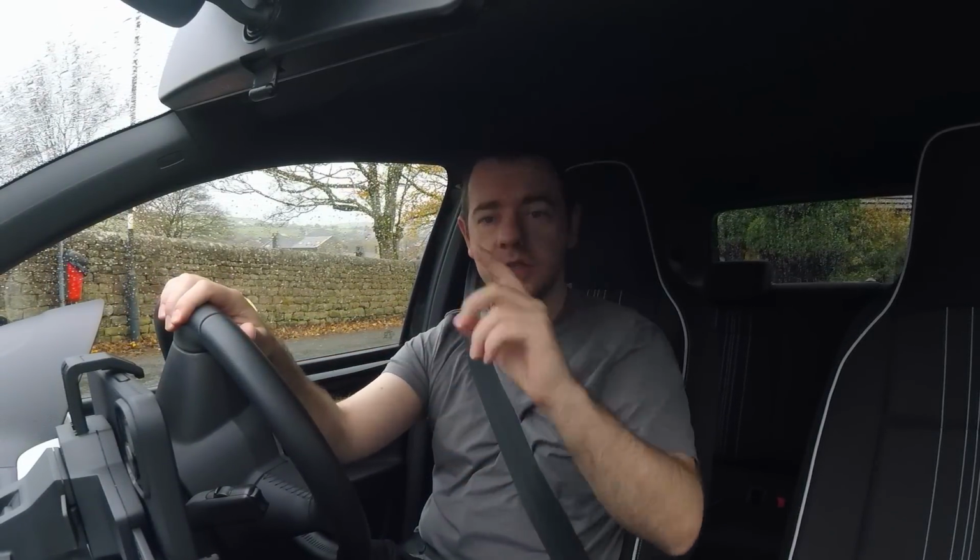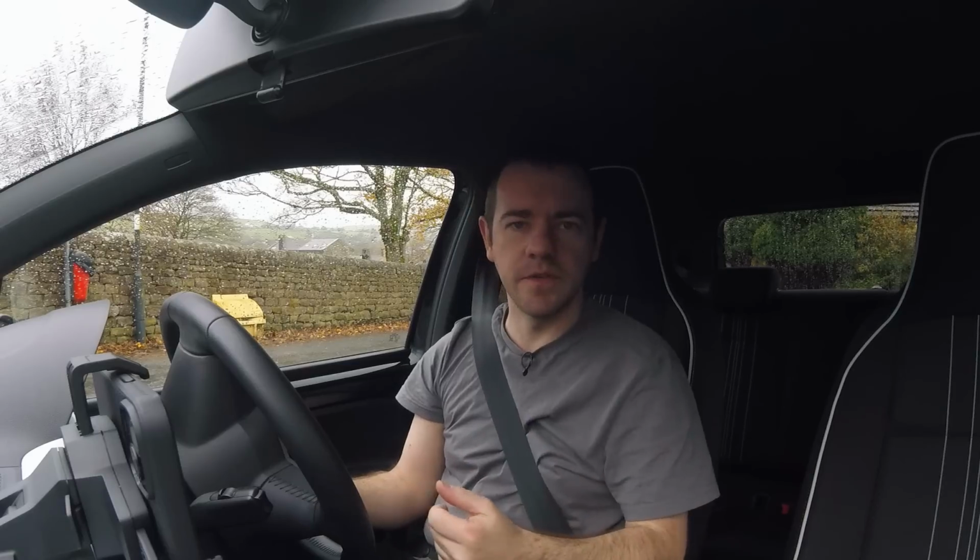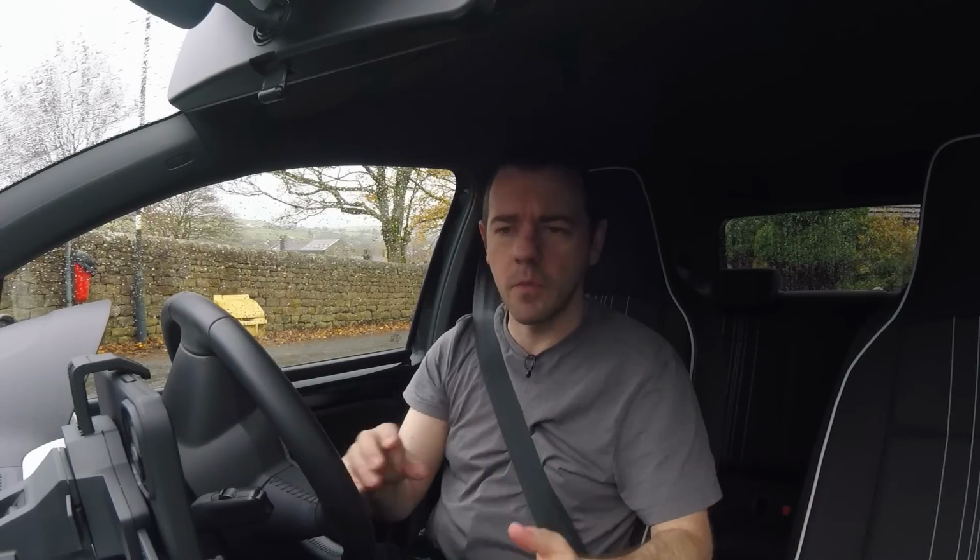The one issue I did have though is, they've got another app as well that enables you to turn the climate control on remotely, and see what charge the car's on, for example, and see if it's locked or not, like the Tesla app and whatnot.